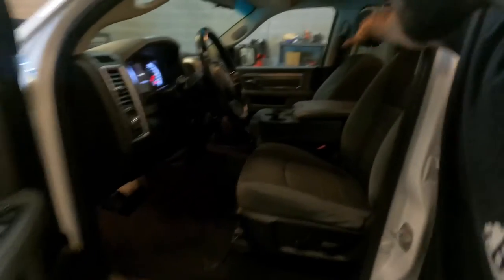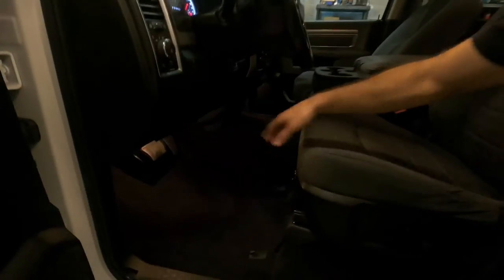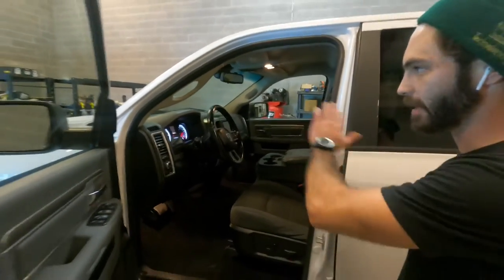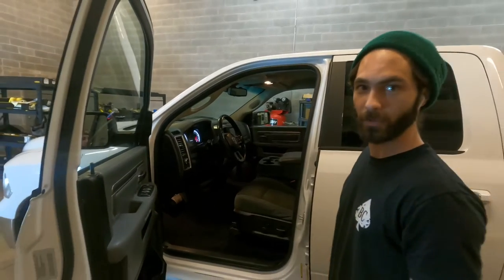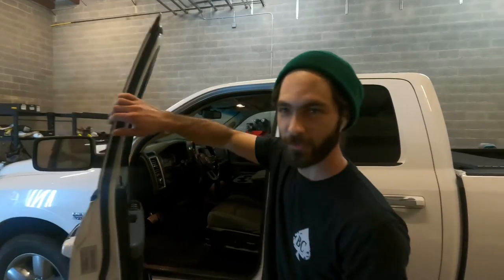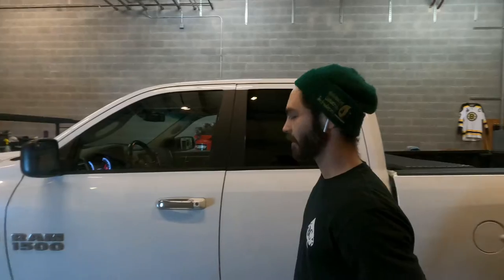So we stain extracted the seats, gave the carpet a nice vacuum and shampoo. Everything turned out really well. And to finish it off, we came through and put protectant on all the plastics. So they'll be shiny and protected from UV for a good 3 to 4 weeks with the coating on there.